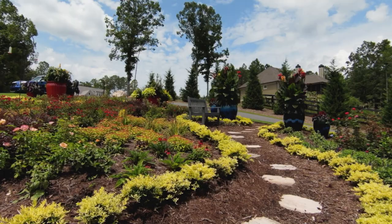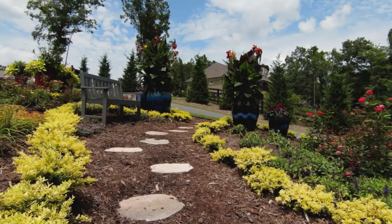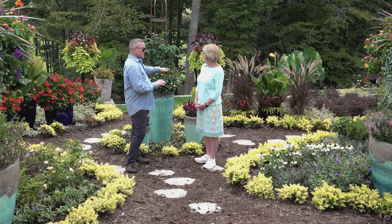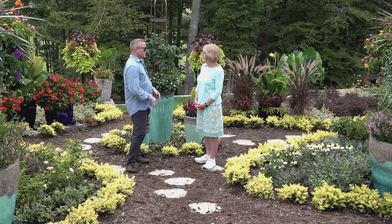Well, then the only way the garden can be experienced is from the perimeter, and you miss out on especially these beautiful elevation changes that creates a much, much wider canvas. So the paths are super important. Talk about the path design for this garden.